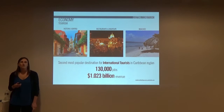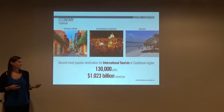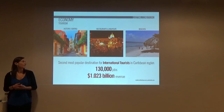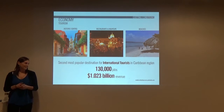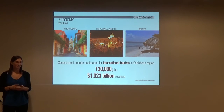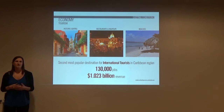While the ports and industrial economies are very important to the city, tourism is also a very large factor in this. Cartagena is the second most popular tourist destination for international tourists in the Caribbean region, and between 2004 and 2009, the city saw the number of international tourists double between that time.